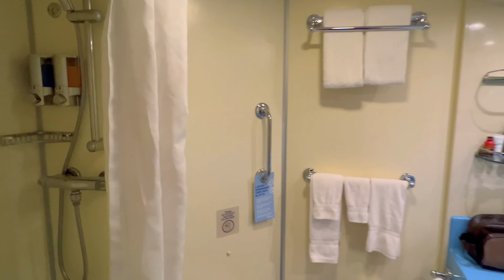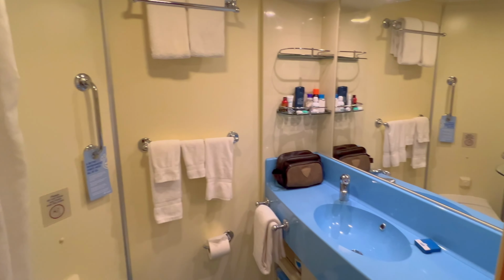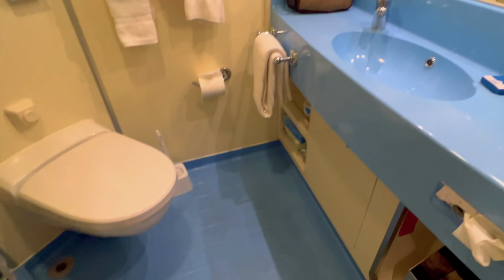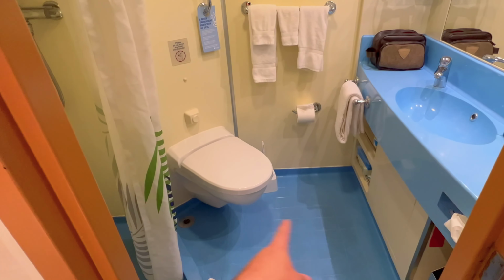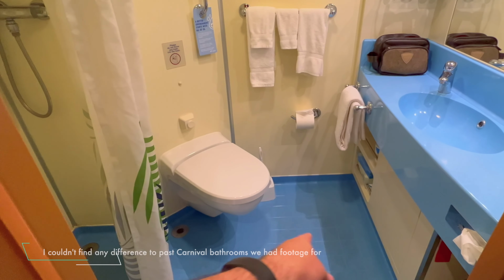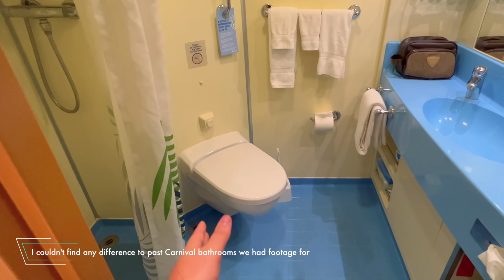So last in the room is the bathroom. When you come in, you can see it's fairly standard. So it doesn't matter that you're in a single or a double occupancy room. You're going to have the same size bathroom. I will say there's like one or two extra tiles worth of distance here. I'm going to actually have to review the footage of some older ships just to count the individual tiles. I feel like there's more space, but maybe my eyes are deceiving me.